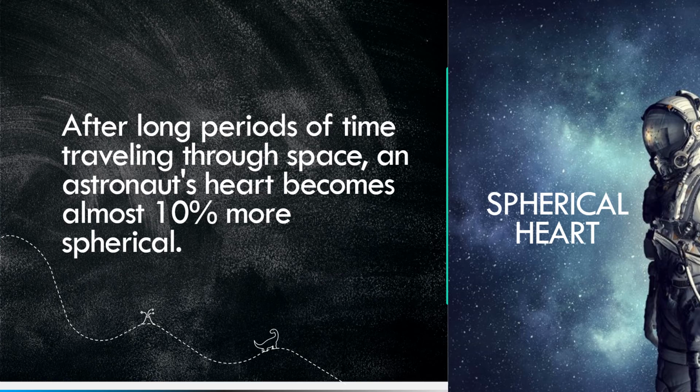A spherical heart. After long periods of time traveling through space, an astronaut's heart becomes almost 10% more spherical. That's dangerous.